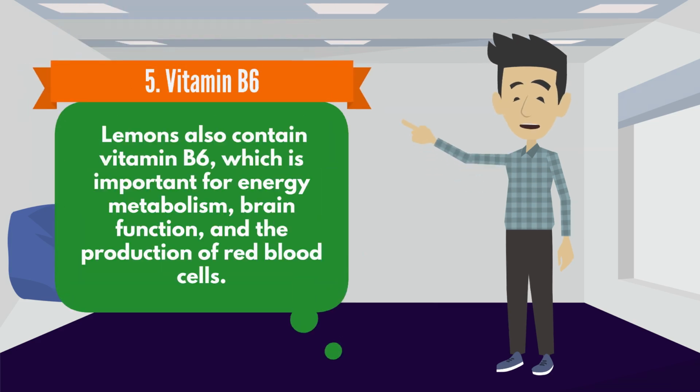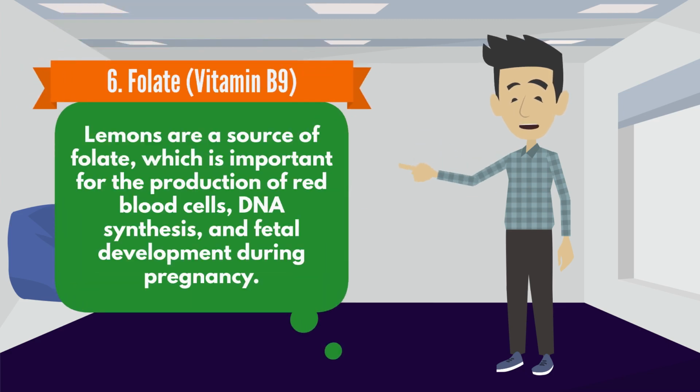Number 5, vitamin B6. Lemons also contain vitamin B6, which is important for energy metabolism, brain function, and the production of red blood cells. Number 6, folate, vitamin B9.